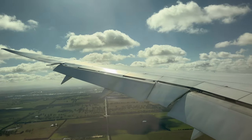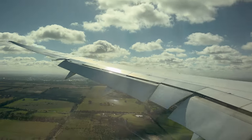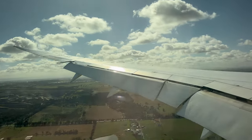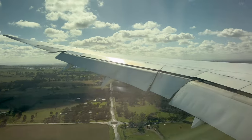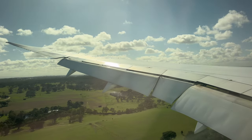On the route from Guangzhou to Melbourne, China Southern currently offers one or two daily flights, but during peak season, which is around summertime in Australia, there can be up to three daily flights. When I booked this flight, it was scheduled to be on an A350, but was changed to the 787-9 that we ended up on. Currently, all flights on the route are on the 787, but in November, the 787 and A350 are both scheduled to have a daily flight each.